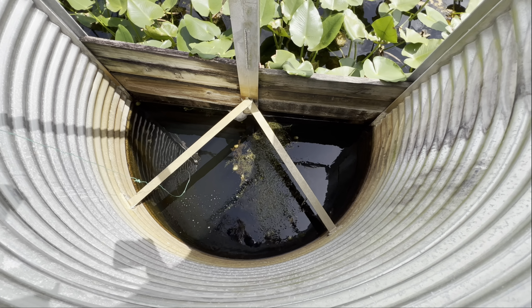Okay, guys. Moment of truth. Screw the fishing rod. We got our trap. We're pulling it up. It's like stuck in the seaweed, dude. Come on. Croaking gouramis. Ew.